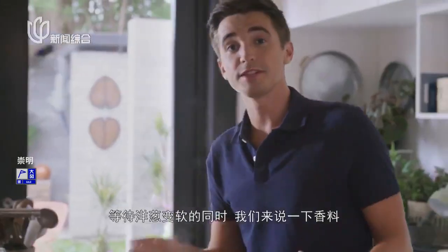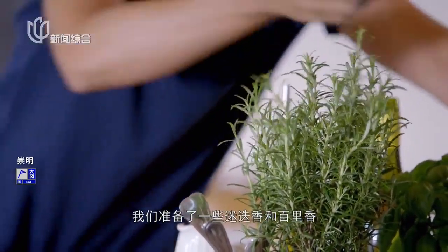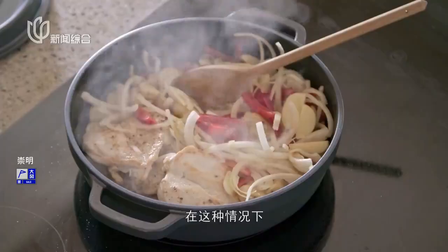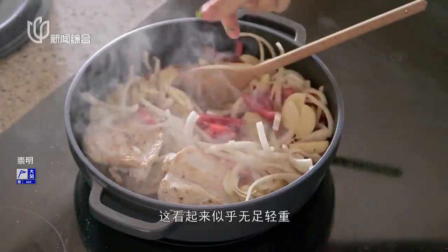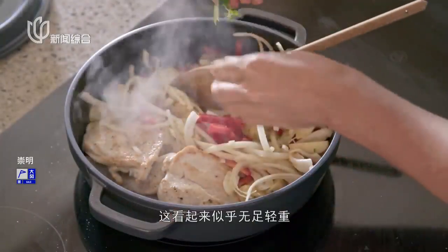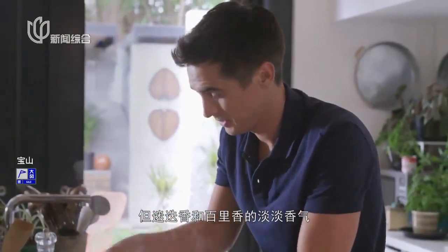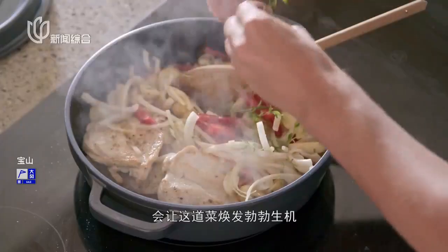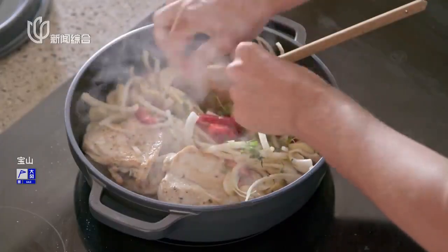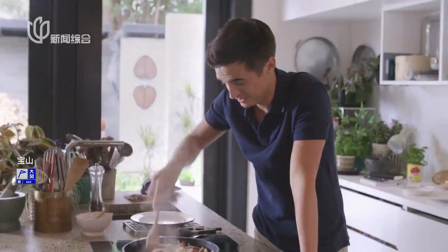While the onions are softening down, let's talk aromatics. We've got some rosemary and a little bit of thyme, and all you've got to do in this situation is just take little touches of them. And it might seem like a small little thing, but that little hit of rosemary and thyme, it just brings this dish alive. The minute they go in the pan, you can smell it, and that's a good sign.